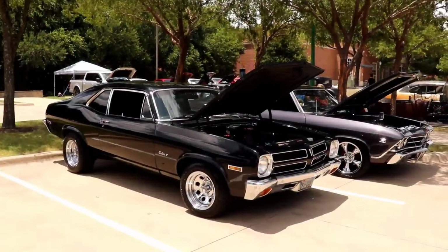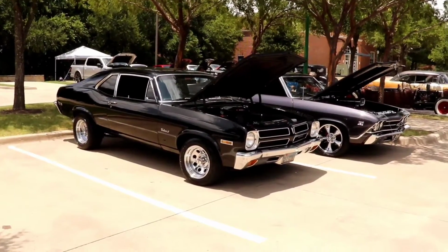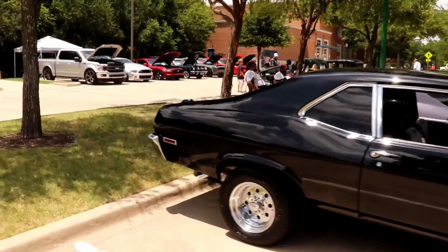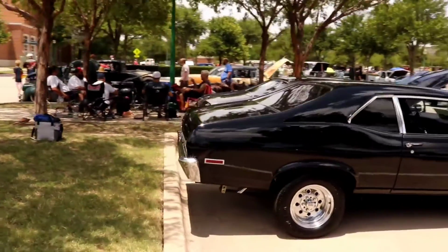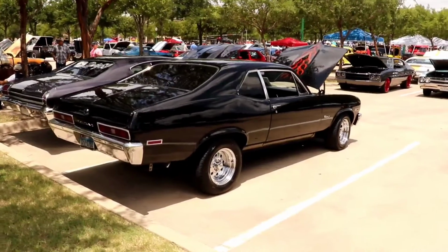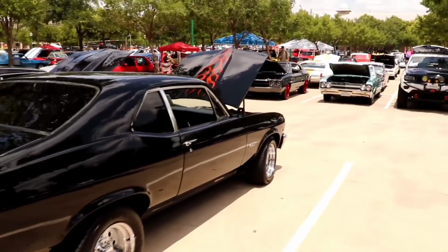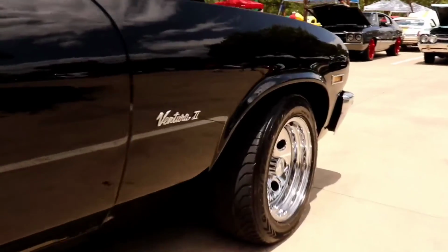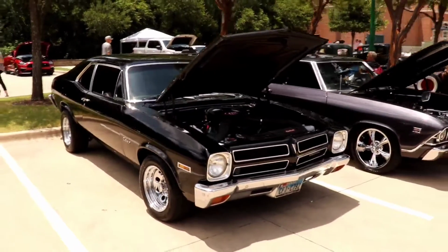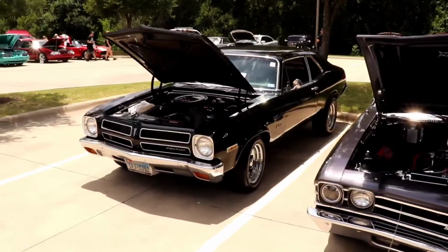There it is. Alright. At first glance, I assumed this was a Chevelle when I came up behind it. This is a 72 Pontiac. The Ventura. Ventura 2 is what it says. Ventura 2, there it is. I gotta get all over this thing. There's the Pontiac grill right there to let you know. This is amazing.